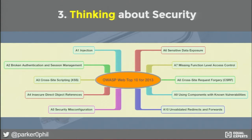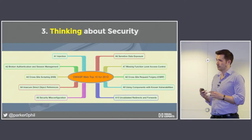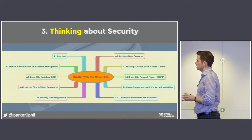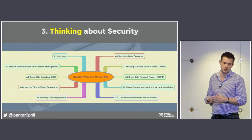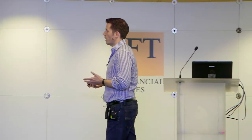One is that the OWASP Top 10 is not a checklist for all of the security problems that an application might have. First released in 2010, updated in 2013, and due to be updated again this year, but it's going to happen next year, I think. It's the 10 most common by sort of collective impact in terms of vulnerabilities. So it's not a checklist of everything that you should be doing, but it's not a bad place to start.